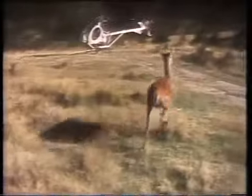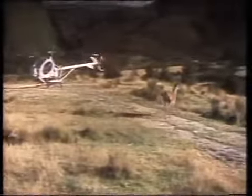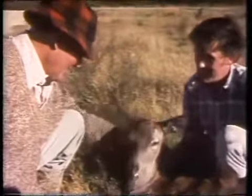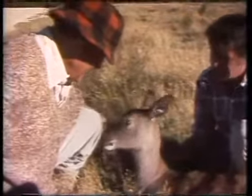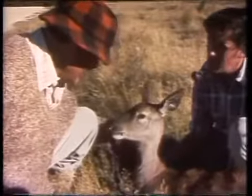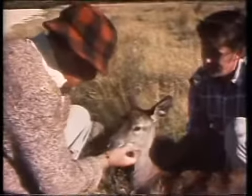The antidote has an almost immediate effect, and she quickly gains her footing to explore her new home. You're lucky, aren't you? No one's going to shoot you, are they? You're the luckiest wee deer ever. Yes, you are. I think you're right there. You're the luckiest wee deer ever, aren't you? Hey?